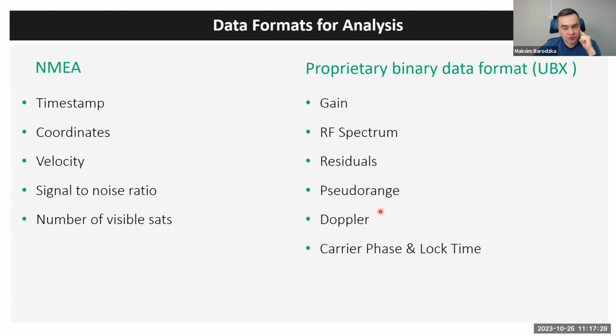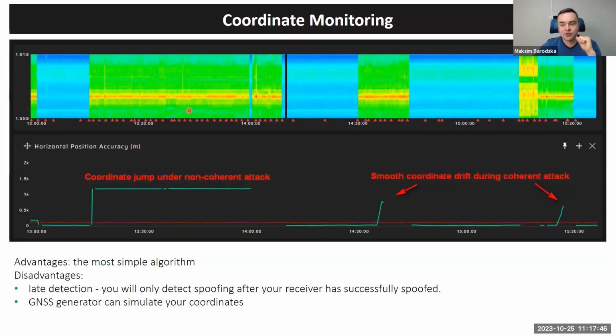You can validate pseudo-range and Doppler. And if your receiver supports phase measurement, you can analyze carrier phase. Let's start with the simplest algorithm, coordinate monitoring. And here we see one non-coherent attack with a sharp coordinate shift and two coherent attacks with a smooth coordinate shift. And we see that for all these attack scenarios, it's very easy to implement the detection algorithms.